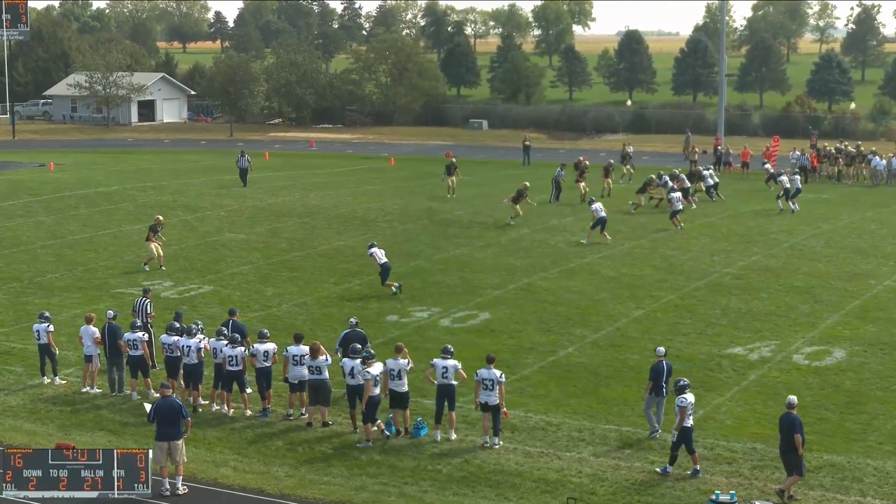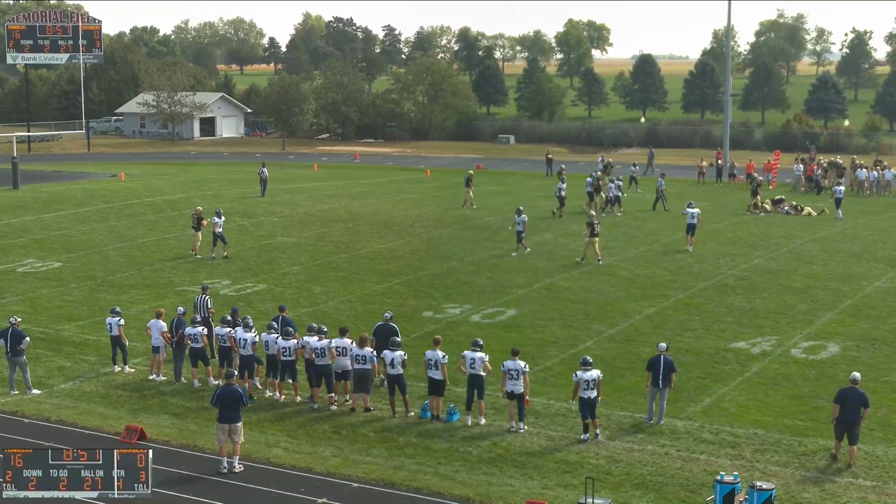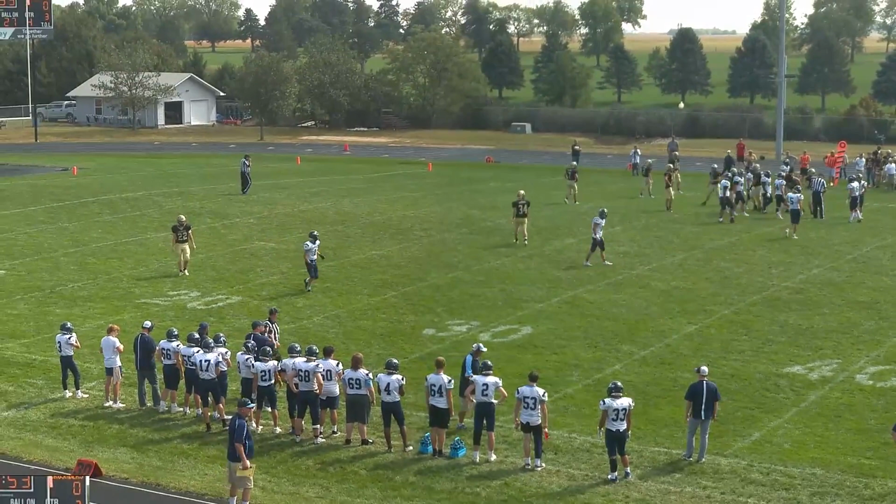Ball up to 26. Ball played to number 7, then a break and tackle. Gain of about 8 on the play to be second and 2.